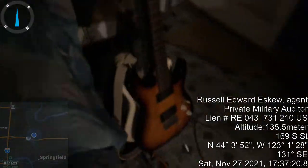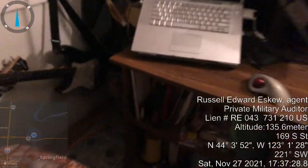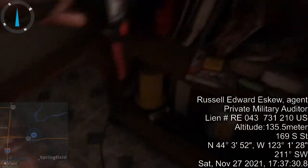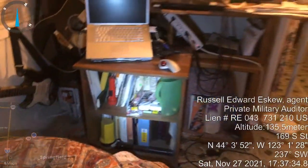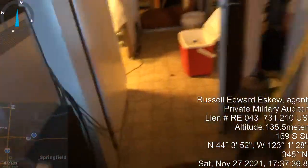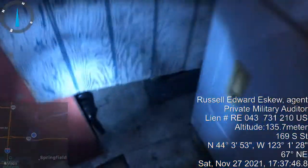There's the old electric geeters there, double pumpers. Let's get the flashlight, the original. There's the flashlight area over there. Keep the flashlights and batteries and some books. There's our water jug ready for lunch on Monday. There's the wood pile.